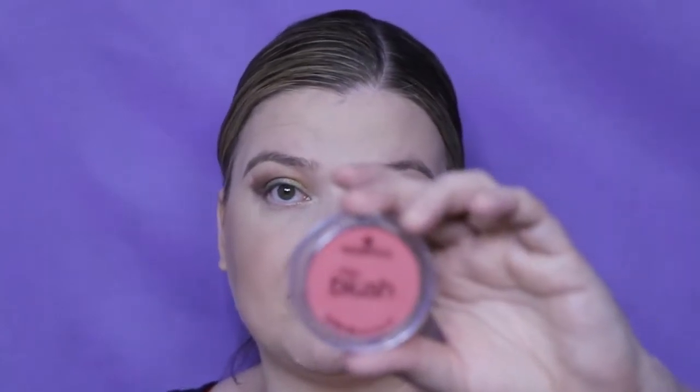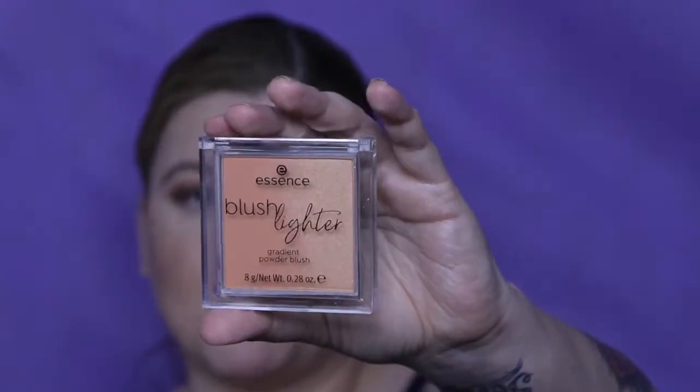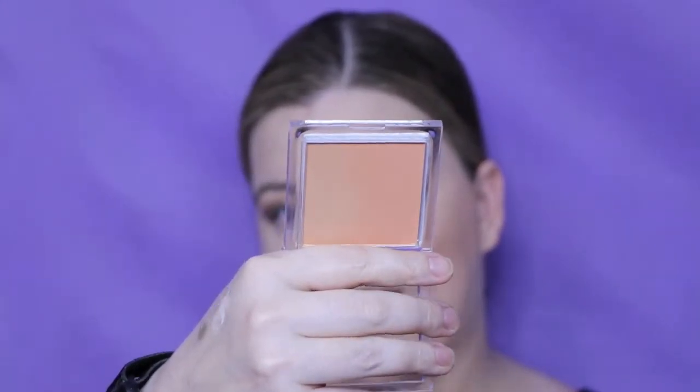So I do have 3 blushes to choose from. I have Essence, the blush, in Beloved. It does look like this. And I have Essence, the blush, in Befitting. And I have Essence Blush Lighter Gradient Powder Blush. So spoiler alert, this one sucks. I literally couldn't get anything to show up on my cheeks in the previous video, so I'm not going to waste time on that one. I just want to show it to you, let you see what did work and what didn't.